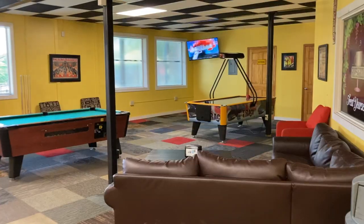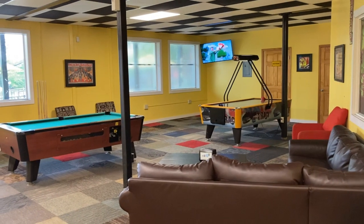They had a big rec center with different rooms. It even had an indoor basketball court.